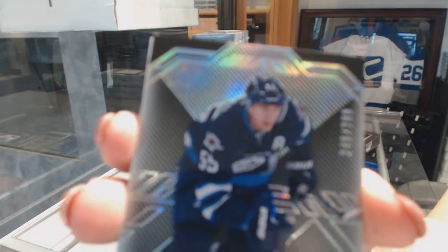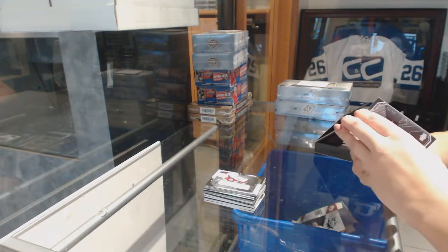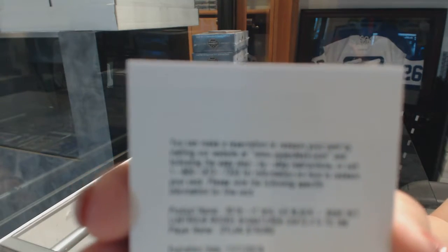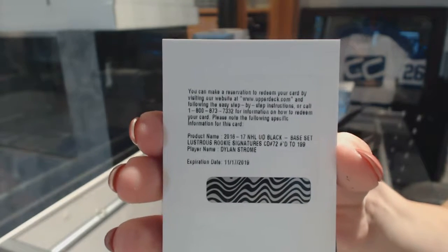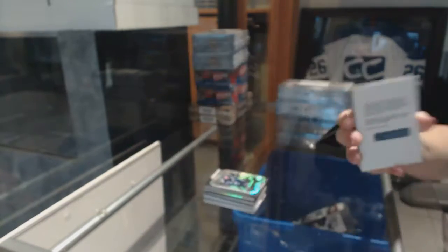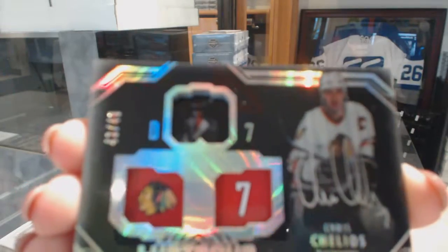Base number 2/99 of Mark Scheifele. We've got a lustrous rookie auto number 2/199, Dylan Strome. Number 2/49, Lustrous Ink of Chris Chelios.